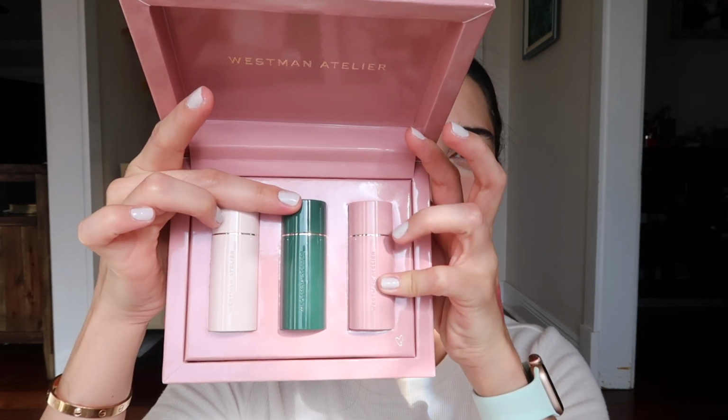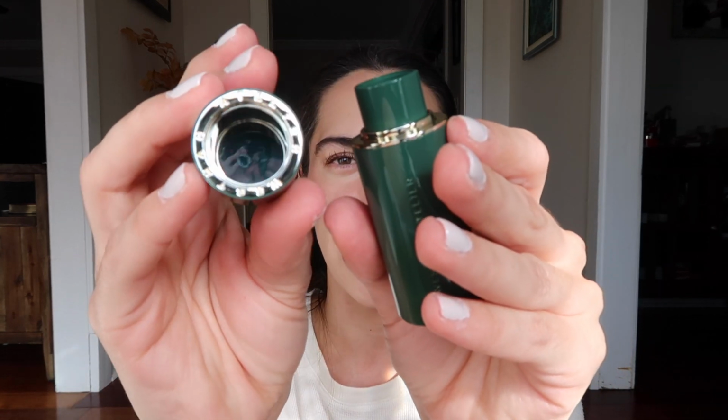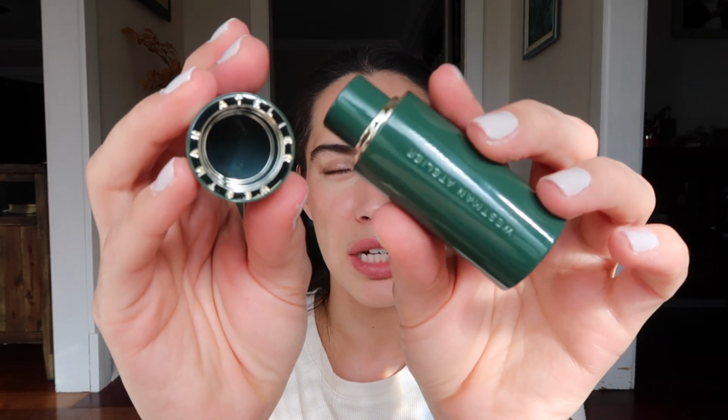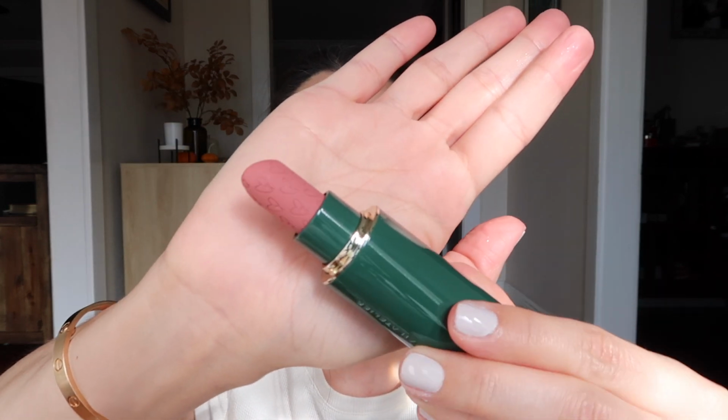Here are the 3 lipsticks in the limited edition cases because these are refillable. So Fluffy comes in the green one. You can interchange them however you want. These lipsticks have a mirror on the cap with the Westman Atelier embossed in it, and so they come out and you can refill it with whatever you want. You can mix and match them if you prefer to do that. All the bullets have the hearts embossed on it. These lipsticks do have a scent.